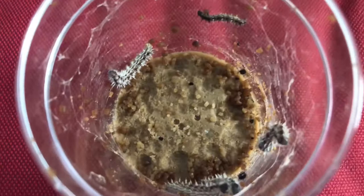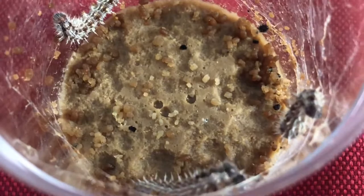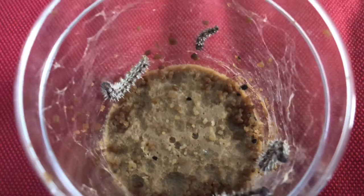Well guys, these are the caterpillars or larvae that we bought. We bought them in a cup of five online. They also included a bit of food at the bottom of the cup, so we don't have to feed them. Do you see that white stuff on the side of the cup? That's called webbing. That's how they protect themselves in nature, but they're doing it inside our cup.